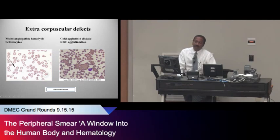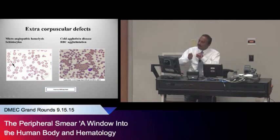You could have extracorpuscular defects where the deficiency is not within the red blood cell, but external. So this could be someone with a prosthetic heart valve who's having hemolysis. And so this is microangiopathic hemolysis that causes helmet cells or schistocytes. And once you've looked at them under the microscope, you won't forget them. That is a schistocyte. That is a schistocyte. That is a schistocyte. They are never cleanly cut. They seem like they've been sheared off.